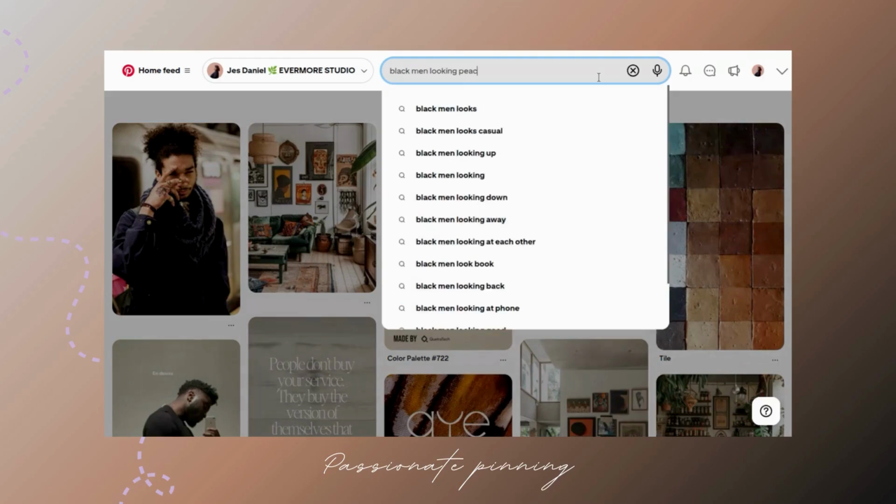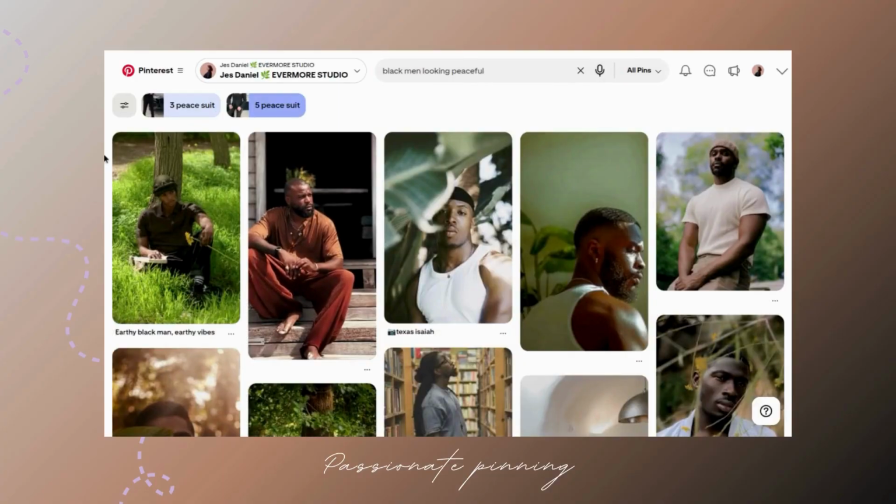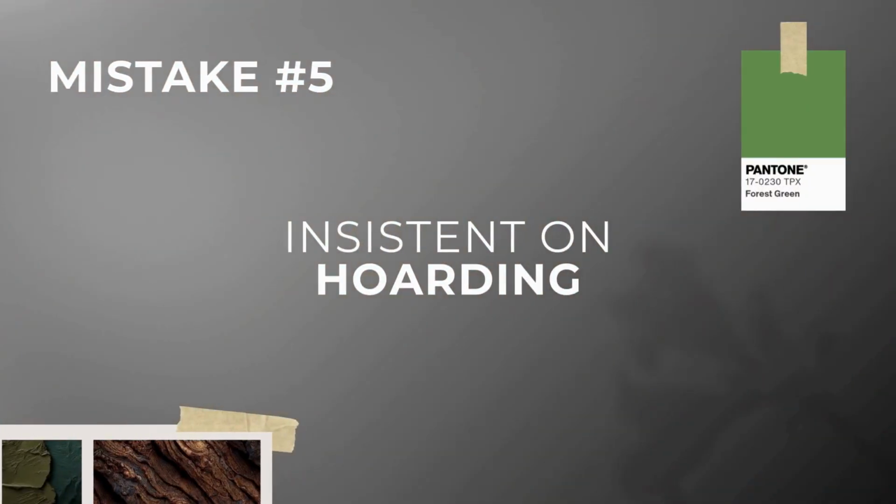And don't worry about grabbing too many images. A vision board with anywhere from like 50 to even 200 images is way better than a board with only 10.